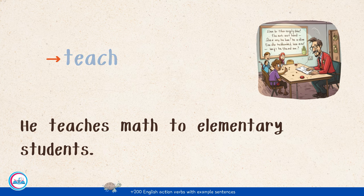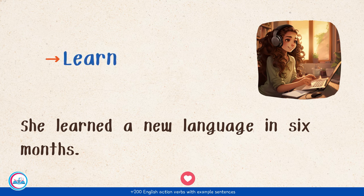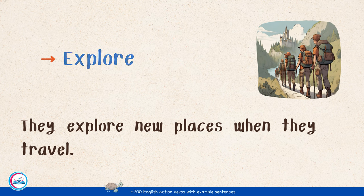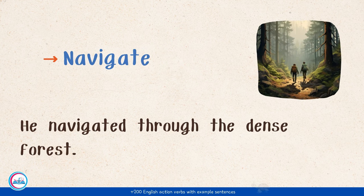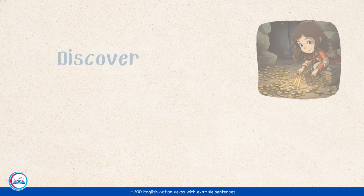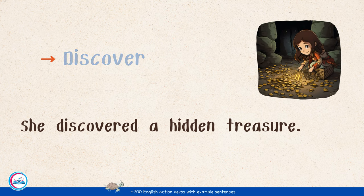Teach. He teaches math to elementary students. Learn. She learned a new language in 6 months. Explore. They explore new places when they travel. Navigate. He navigated through the dense forest. Discover. She discovered a hidden treasure.